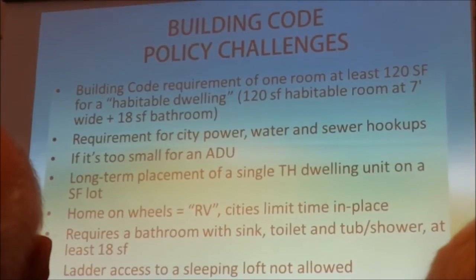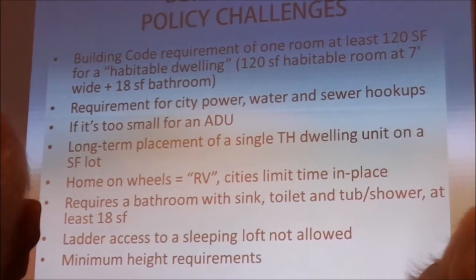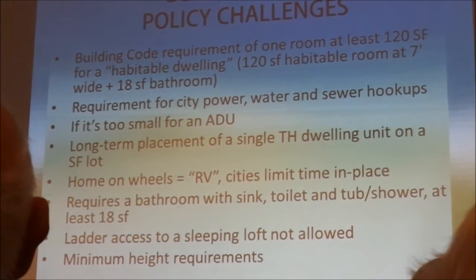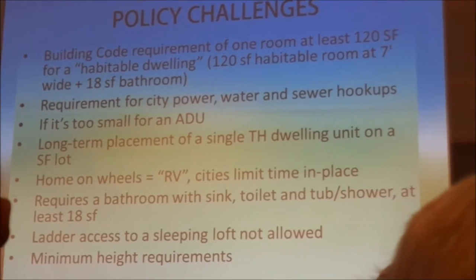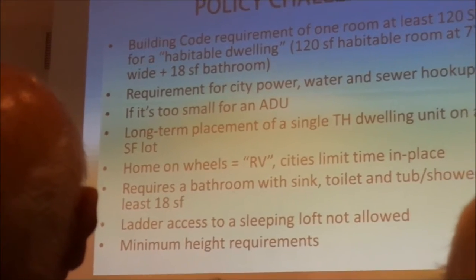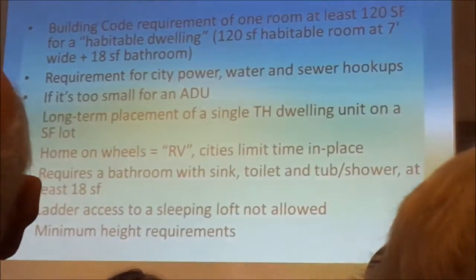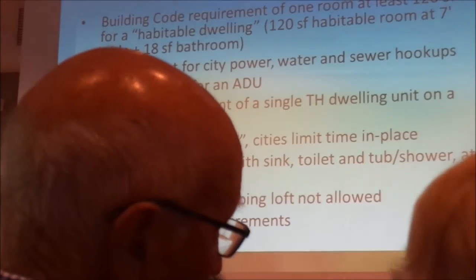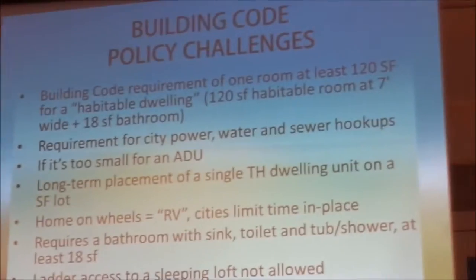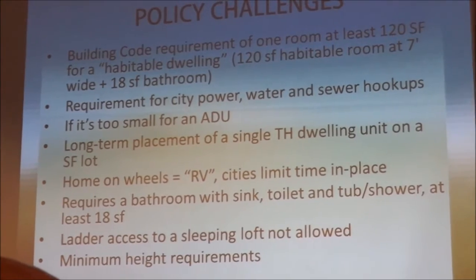On the building code side, the building code has required up until recently 120 square feet to be a habitable dwelling. There's a requirement for all the hookups, which are very expensive to build and to pay the fees for. And if it's too small to be an ADU, then it won't get permitted. You can also have the challenge that it's not allowed to put a single tiny home like Jenn's or many others on a lot for more than 14 days without moving it. So they're kind of looked at as RVs, and so they're limited to how much time they can spend in one place. They also require a bathroom and a sink to be a full dwelling unit, and then there are egress requirements. The ladder access to a sleeping loft is not well looked on, and there are minimum height requirements.